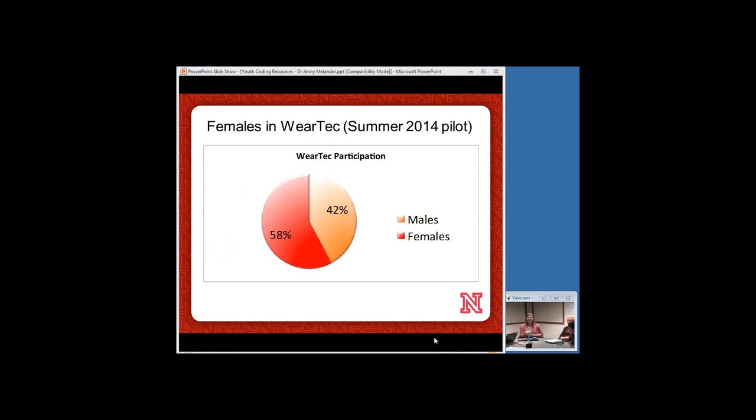So what have we seen so far? We've only been doing this for a year, not even quite. Last summer we piloted with Clover College and a couple of after-school or summer school programs, and 58% of the participants were female. Compared to the 36% we had with robotics over several years, this looks promising. We're hoping to continue to see this trend, and hopefully see some increased interest among female students in coding and engineering design and all of these different pieces.